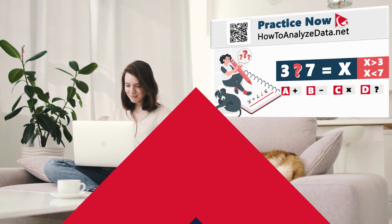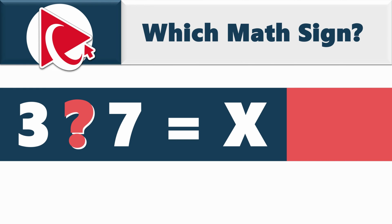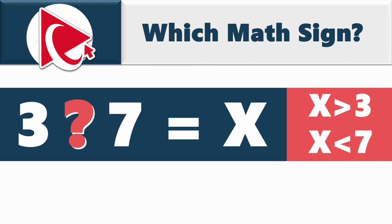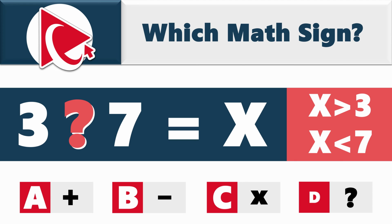But hey, once you coach your dog, you can definitely call the audience for help, especially with this question. You need to put a math sign in between numbers 3 and 7, so that the resulting number would be greater than 3 and less than 7. You're presented with multiple choices. Choice A, plus sign. Choice B, minus sign. Choice C, multiplication sign. Or choice D, something else.